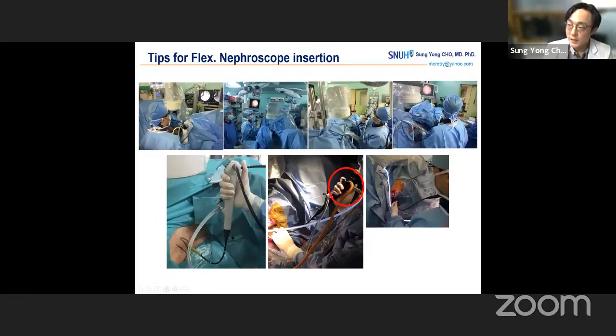We can sometimes perform an ancillary procedure with a flexible nephroscope or ureteroscope through the percutaneous tract or the ureter. My preference is to use the ureter, because Dr. Kwon already showed some difficult cases in approaching the lower or mid-pole calyx using the percutaneous tract with a flexible nephroscope. We fully understand the situation. And because of the fragility of the flexible devices, the second surgeon should be an expert if he or she wants to handle the flexible device.